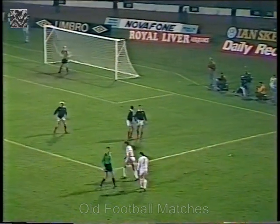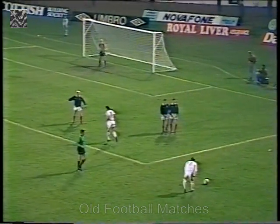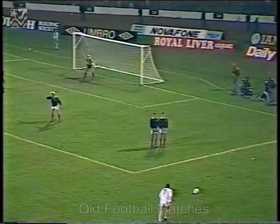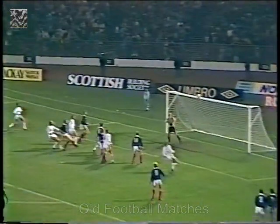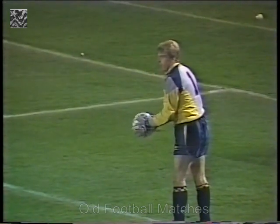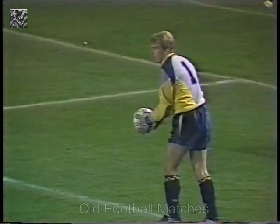Warming up a substitute. And Stojkovic now with a free kick. Another moment of anxiety for the Scottish defence. Well, Goram has never shown any sign of being other than totally secure tonight.